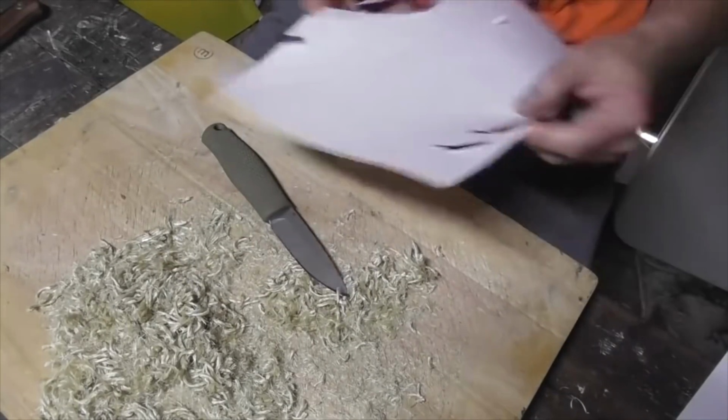That is the end of the test, 180. Probably on the lower end of edge retention, but it's a darn tough blade to say the least. Nothing's right, nothing's wrong, but I obviously prefer edge retention because that's what this is all about, but each to their own. At any rate, we're going to cut twisted sisal rope with this knife.